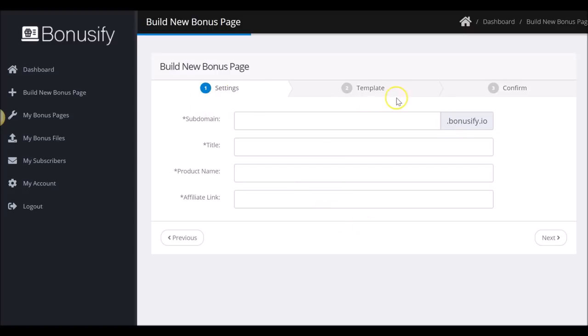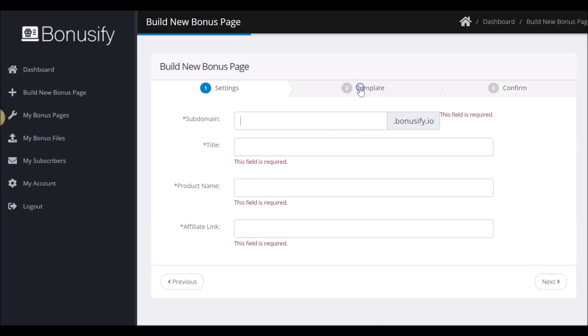What we've got is the settings, template, confirm. You get to name your bonus page. This is the subdomain that you get, Bonusify.io. You put the title in, you put the product name, and your affiliate link to the product that you're selling, of course. In the template area, I have to do this to fill it out. But you just go through the sections. Here in the template part, you select the bonus that you want from your bonus file, and you just set it all up, and then you confirm it.